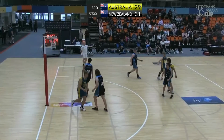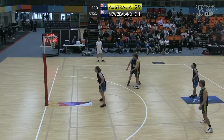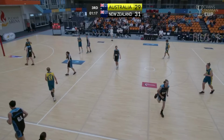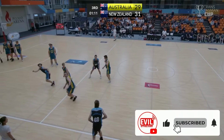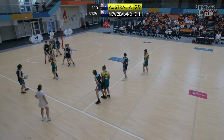Just needed a lot more hiding over into space on that one. I'd like to see Joyce just clear his mind and really focus on just doing his job. Yeah, he seems to be getting a little bit caught up in the calls being made at the moment. But again, Australia give the ball straight back. Great tip there by Connor Lilly. Really smart to read where that ball is going.